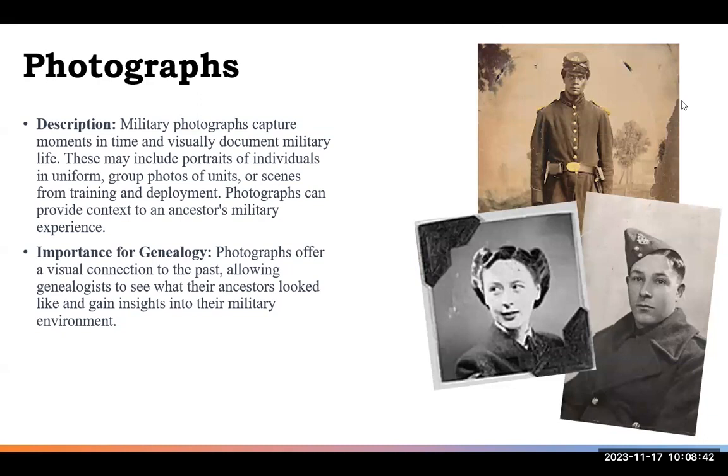Photographs, which of course we wouldn't have until the Civil War, given when they first started being used. So military photographs capture moments in time and visually document military life. These may include portraits of individuals in uniform, group photos of units, or scenes from training and deployment. Photographs can provide context to an ancestor's military experience. They offer a visual connection to the past, allowing genealogists to see what your ancestors actually looked like and gain insights into their military environment.